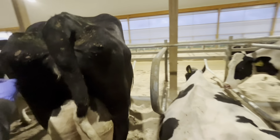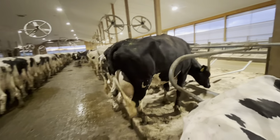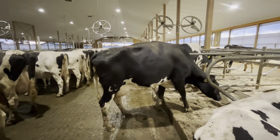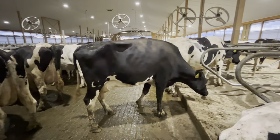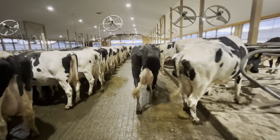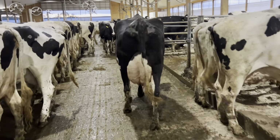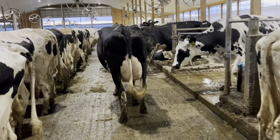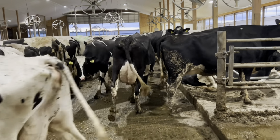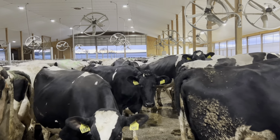I'll be honest with you guys, I don't know her pedigree just because he bought her at a sale. But she was honorable mention grand at our county fair as a 2-year-old. She's now a 4-year-old. There we go. You can really see now the uphill walk on her. Gets around real good. Kind of one of the hidden gems in the farm for me.